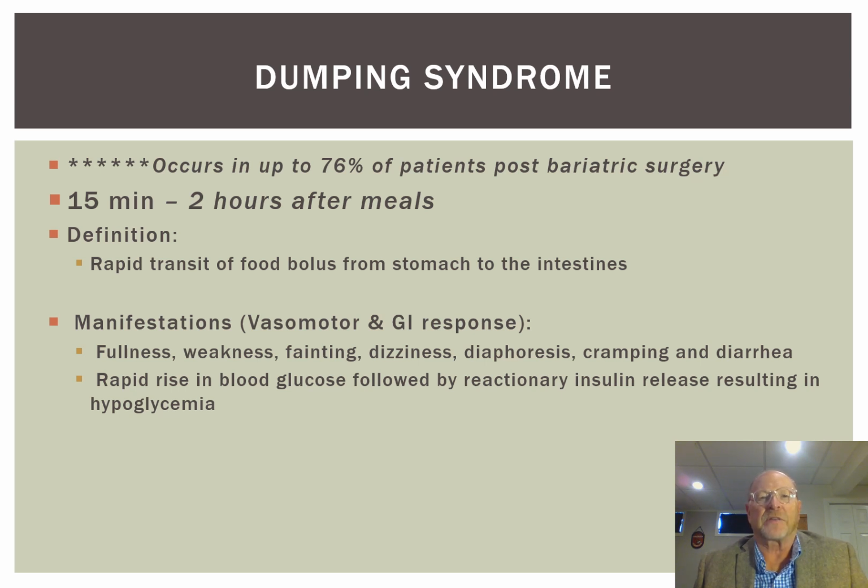Well, let's say that you band the stomach, significantly reduce the volume, maybe even eliminate half or 2/3 of the stomach. That food is going to go right from the stomach into the small intestine. And the small intestine is going to send out all kinds of signals that they're in the presence of food, and an overwhelming presence of food in a short period of time. That triggers different neurologic responses, and some of those responses cause the patient to feel such uncomfortable clinical manifestations as fullness, weakness, fainting, dizziness, diaphoresis, cramping, diarrhea.